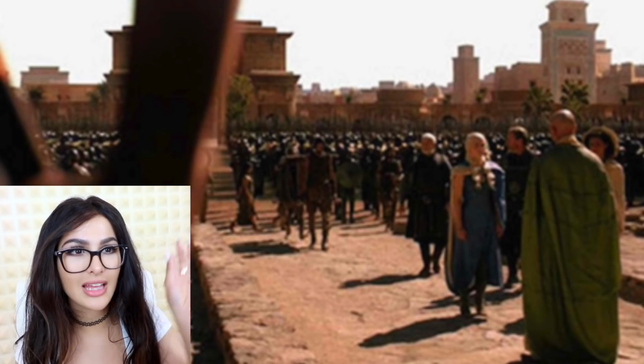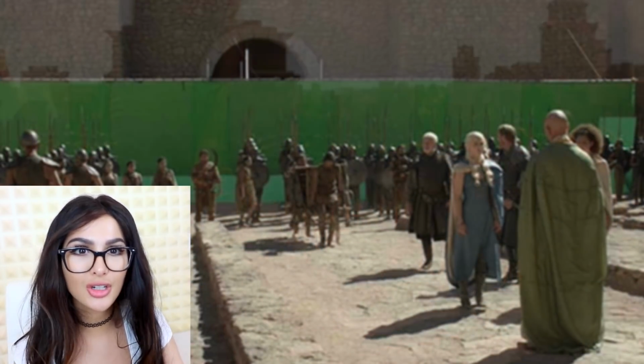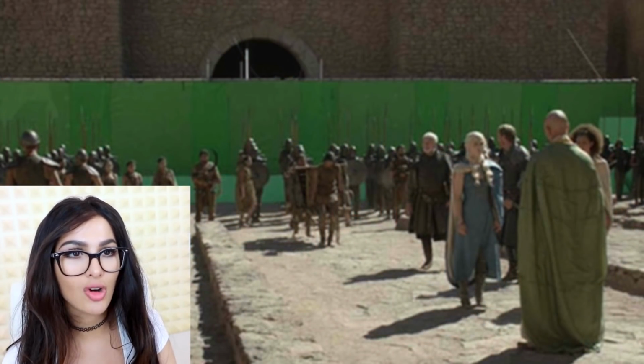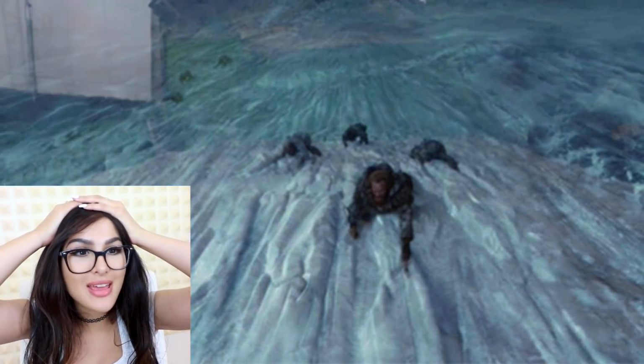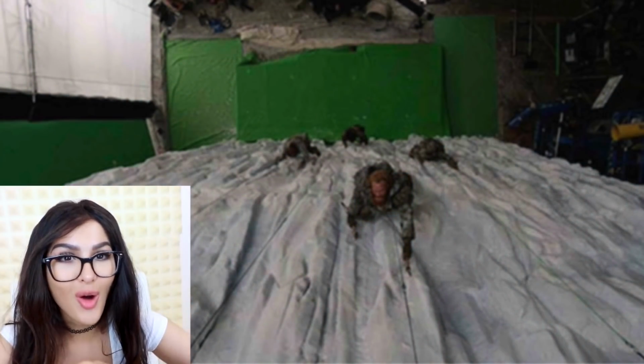I'm surprised they didn't catch his cape in that, because it's green too. If I'm just sitting editing, trying to chroma key one thing, the cape gets wiped too. This is the most professional editing in the world. Oh no, they're not actually climbing the ice mountain. They're just crawling on it.